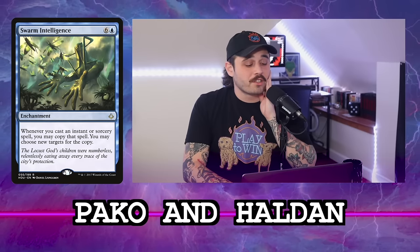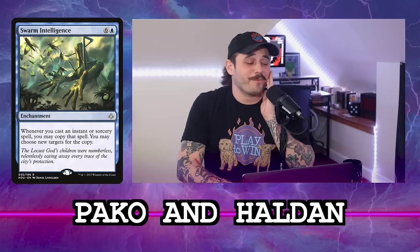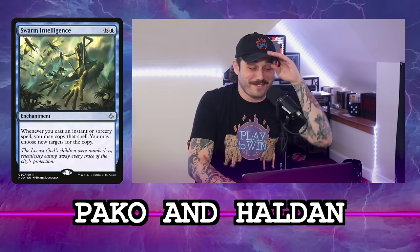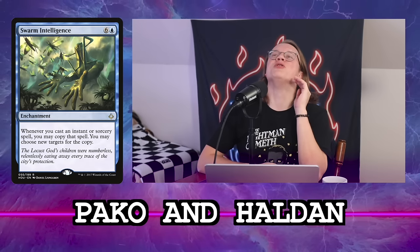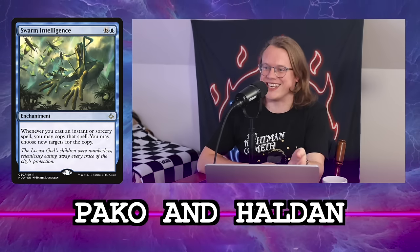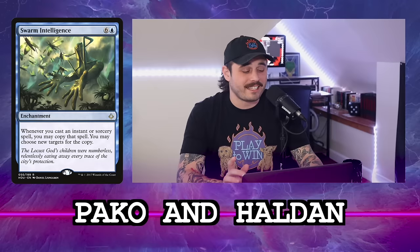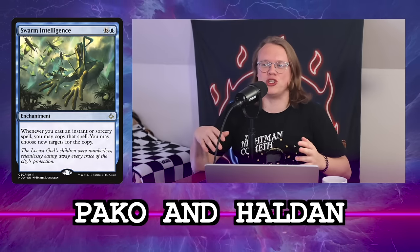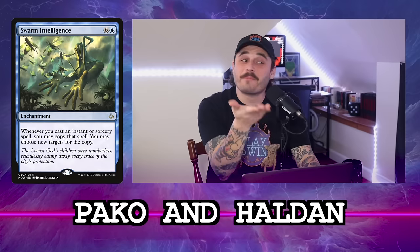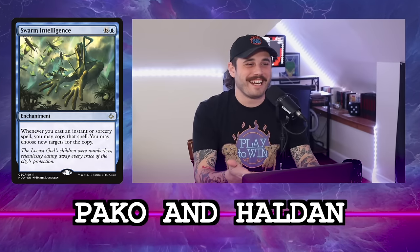Swarm Intelligence feels crazy to me also. The fact that we're playing Swarm Intelligence and not Dockside makes me really confused. What a wild win condition. I know. This is a card that makes me go, you want Dockside so you can cast this, right? But either way, yeah, whenever you cast an instant or sorcery, copy it. You're just going to find everyone else's Dockside so much that you don't even need your own Dockside. That's honestly probably the thought process, and I can't say that I agree with it.